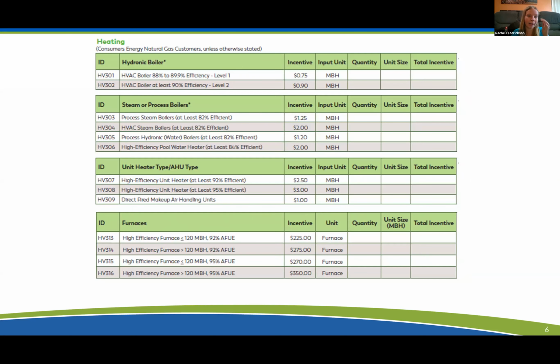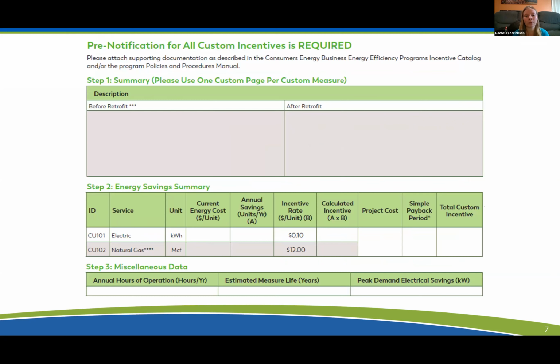And then we also offer a wide variety for heating equipment. So we have your different types of boilers, we have high efficiency unit heaters, we have furnaces. We really try and cover a very wide variety for you guys. And then this brings us to our custom incentives.